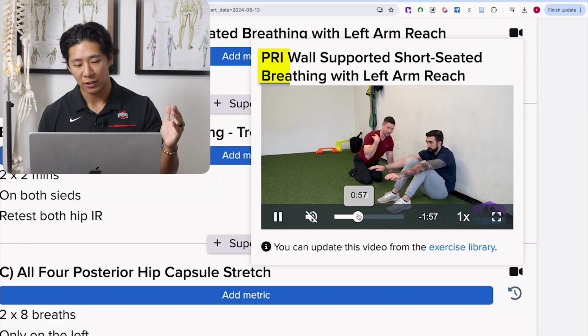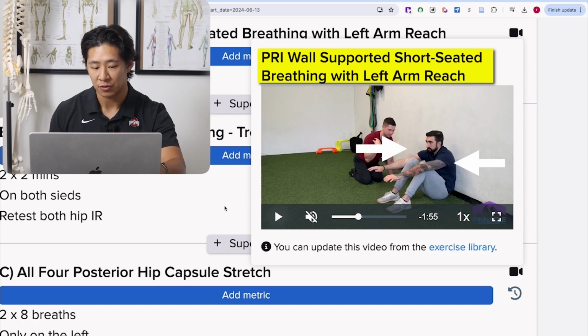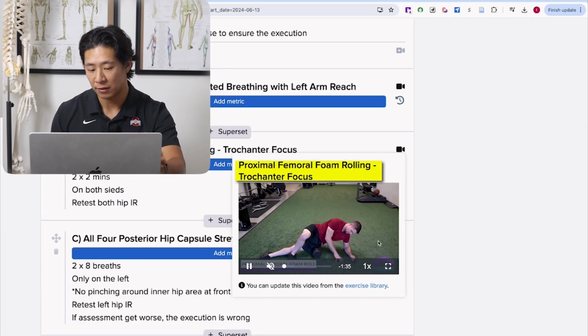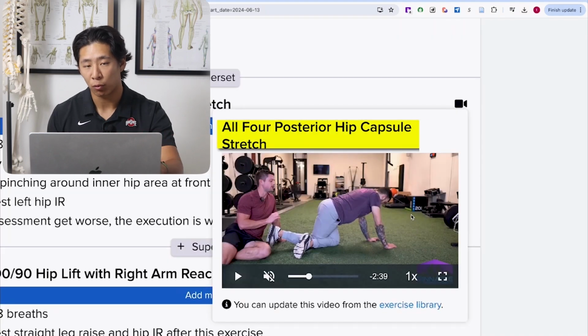First of all, we did a short seated breathing with left arm reach to target his upper back, especially around his right side. And then we added a little bit of soft tissue release to open up his posterior capsule within the pelvis, so later on in the program, he can adapt his pelvic rotation, his pelvic training better. Then all fours posterior capsule stretch only on the left side.